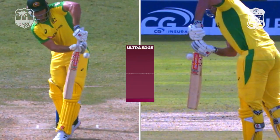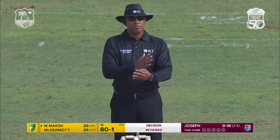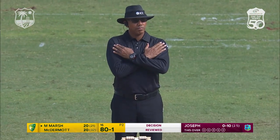Ultra edge coming up, Joe. Yep, there's a spike there, just rock and roll it. There's a spike as the ball is resting on the glove. James, I'm ready to go back on field to Joel. Joe, I'm going to have to ask you to overturn your decision to out. You're on screen now.